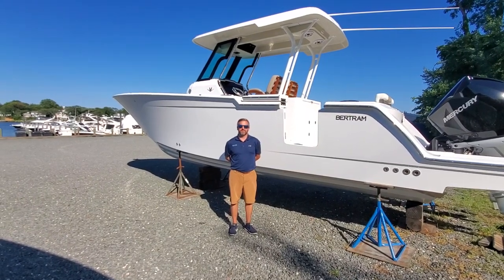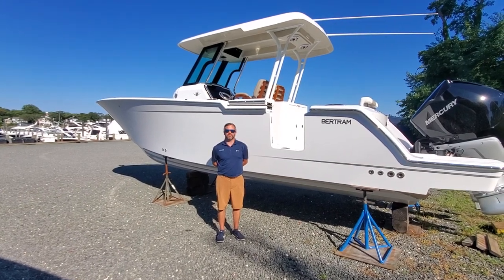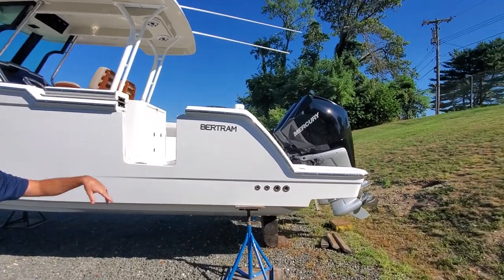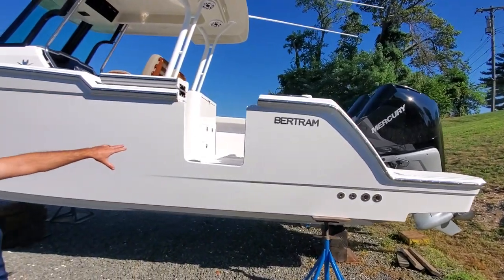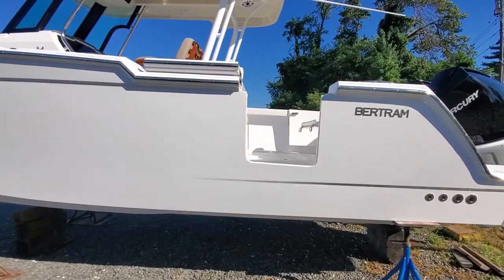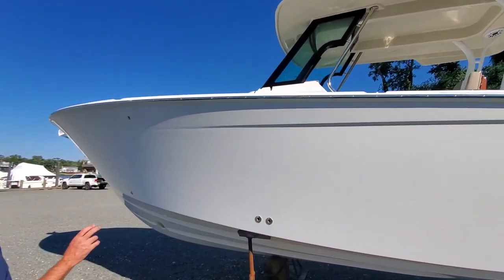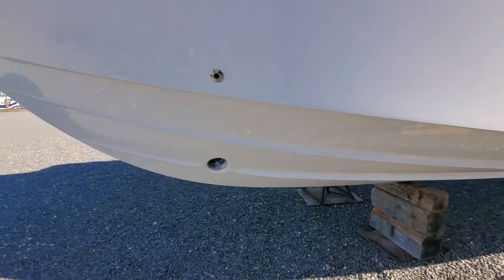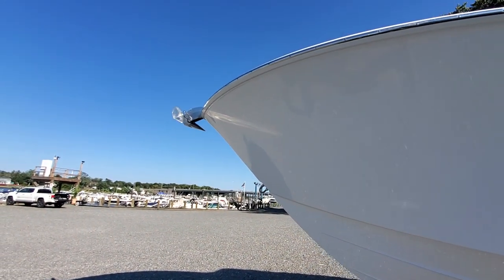I'm here at MarineMax in Brick, New Jersey to show you our 2022 Bertram 28cc. As you can see, the boat is equipped with twin Mercury 300s in black. Making our way up, we do have a nice dive door or fish door there. This boat does not have a joystick, it does have a bow thruster. And Pete will give you a nice shot of the windlass popping over the bow there.